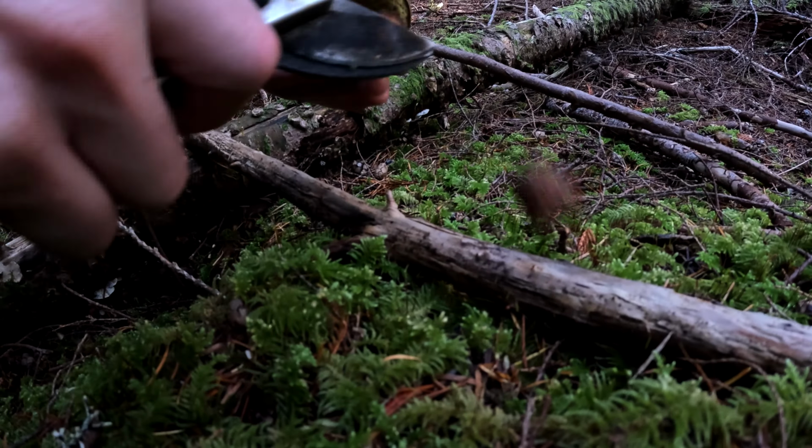Fifteen pounds there, I'd say. On this side, back in the bush. Oh, there's a chanterelle. For a hemlock, that's pretty big. Look at that cedar stump.